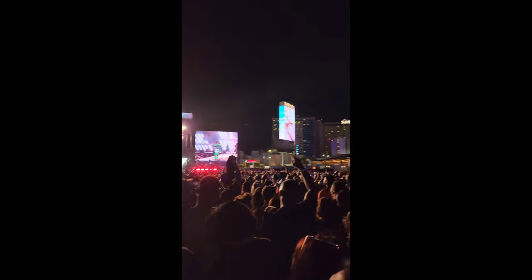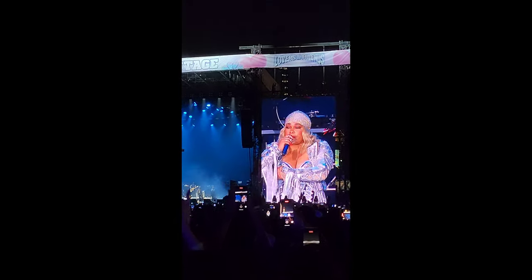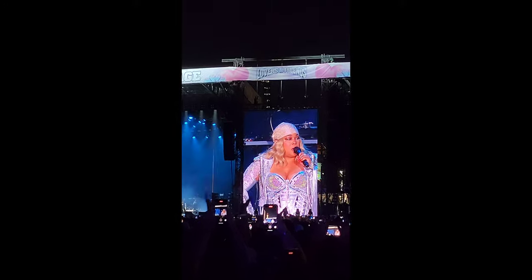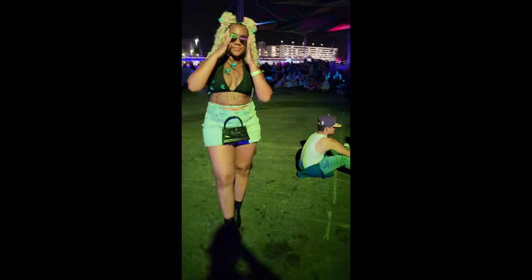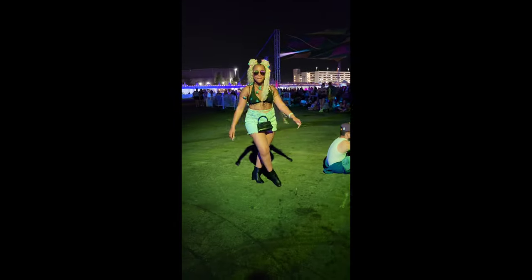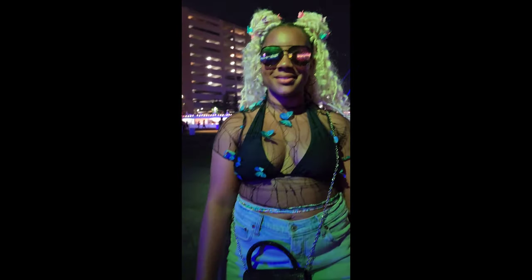Then I think TLC was next after Sierra got off stage, and then I kind of looked around and realized that the crowd was a little bit too deep for my liking. My senses were going off, like, we need to get up out of here. So I took a couple of pictures because I didn't really get a whole bunch in the nightlife, and there was this green light over there, so I decided to do a couple of videos. I grabbed my t-shirt and I was like, let's get the hell up out of here.